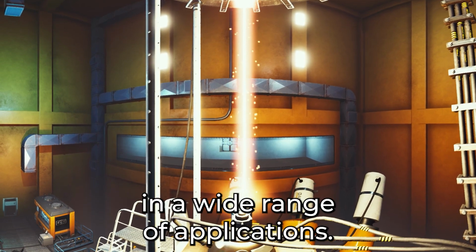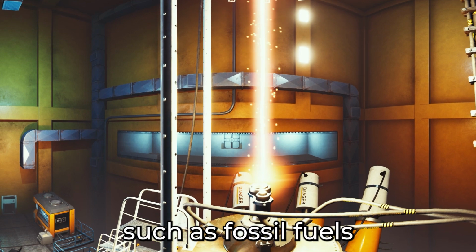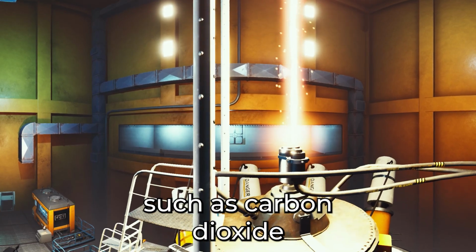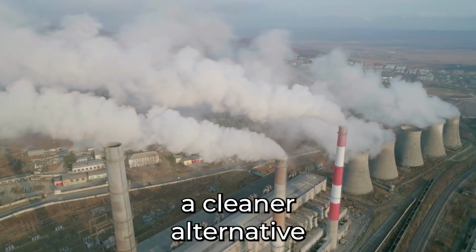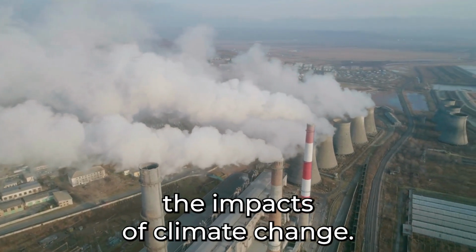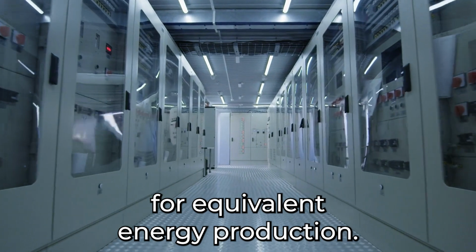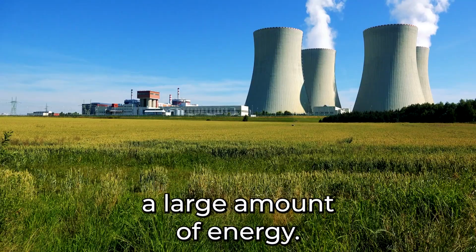Nuclear energy is considered to be comparatively clean to its alternatives, such as fossil fuels, for several reasons. Unlike fossil fuels, nuclear energy does not release greenhouse gases, such as carbon dioxide, during the energy production process. This makes nuclear energy a cleaner alternative for reducing greenhouse gas emissions and mitigating the impacts of climate change. Nuclear power plants require less land compared to other energy sources such as wind or solar power for equivalent energy production. Nuclear energy is highly energy dense, meaning that a small amount of fuel produces a large amount of energy.